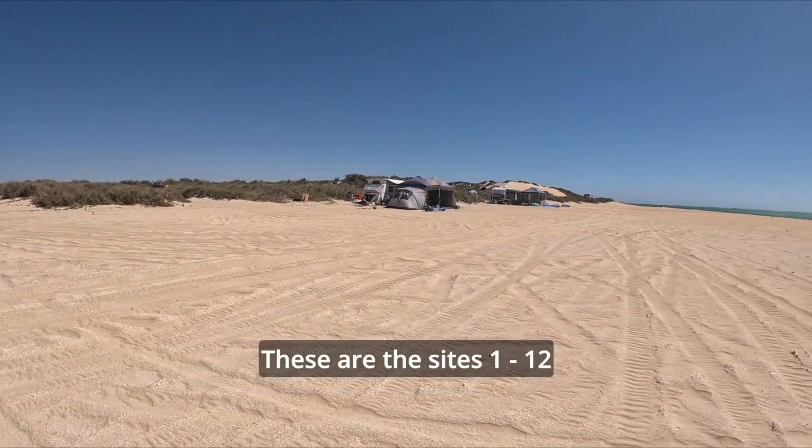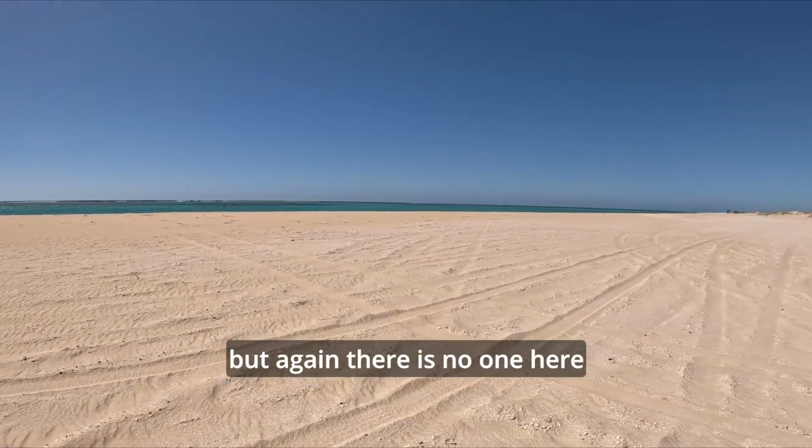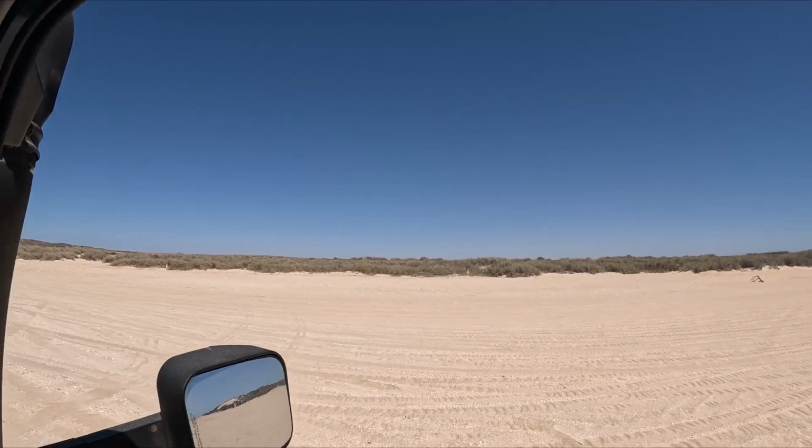So these are the sites 1 to 12, a long way from the water. But again, there's no one here. Look at that. 8, 7. Bit weird that all the ones not behind the dunes are booked again, hey, and there's no one here. Yeah. There's always 1 or 2 caravans parked up and the rest of the sites are empty. Yeah. So can you guys let us know, are you guys booking the whole part of the beach out so you can have a bit of a private oasis? Like, what's happening? I don't understand. Surely all these people are just not missing in action. It's weird. Let us know.